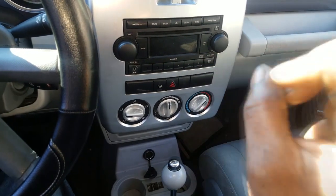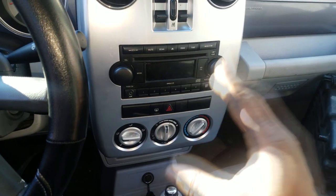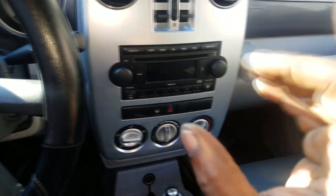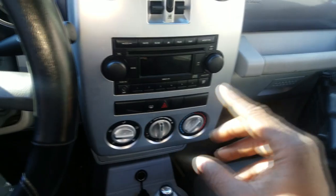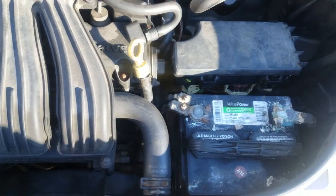But these speed error codes are accompanied by fault immediately after shift. That is internal. All right, so without wasting time, man, let's get out here and check this fluid, and we're gonna go from there. Y'all do not leave. Stay with me. All right, guys, I have the hood up now.